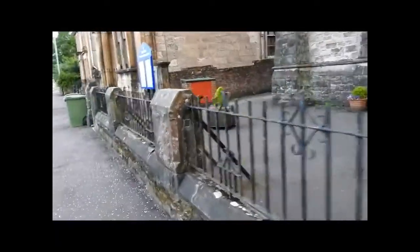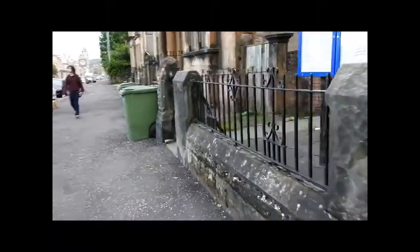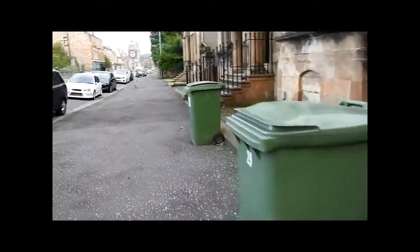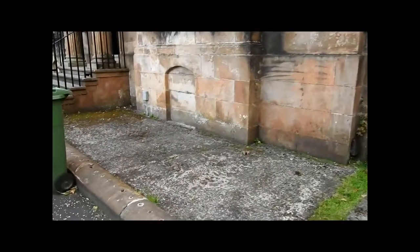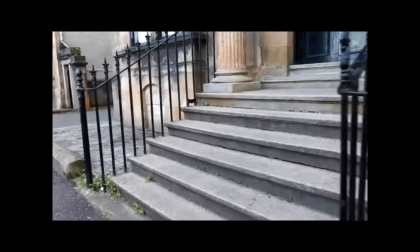So I'll just walk these 2 buildings here. I want to show you, and that'll be the film over. Wait for these 2 to pass. So as you can clearly see there, that should go down a bit lower. Down a bit lower. Now there's something very interesting here.